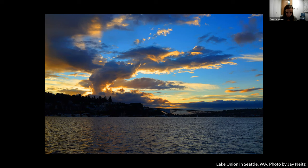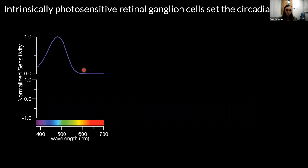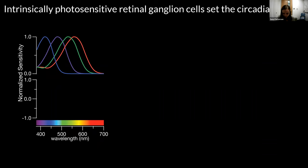The neuron encoding this potential chromatic circadian cue is called the intrinsically photosensitive retinal ganglion cell, or ipRGC, which sets the circadian clock by carrying visual information from the retina to the SCN. Now, ipRGCs are interesting because they're both ganglion cells and photoreceptors. Like a photoreceptor, the ipRGCs have a photopigment called melanopsin, which absorbs photons of light. And like a ganglion cell, ipRGCs also receive input from traditional cone photoreceptor pathways.